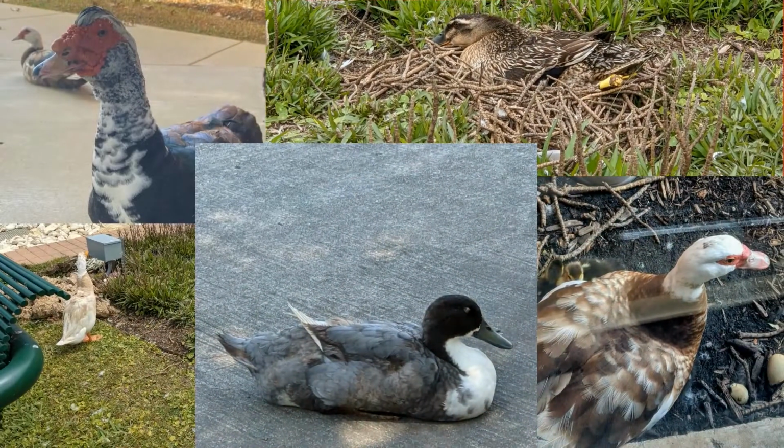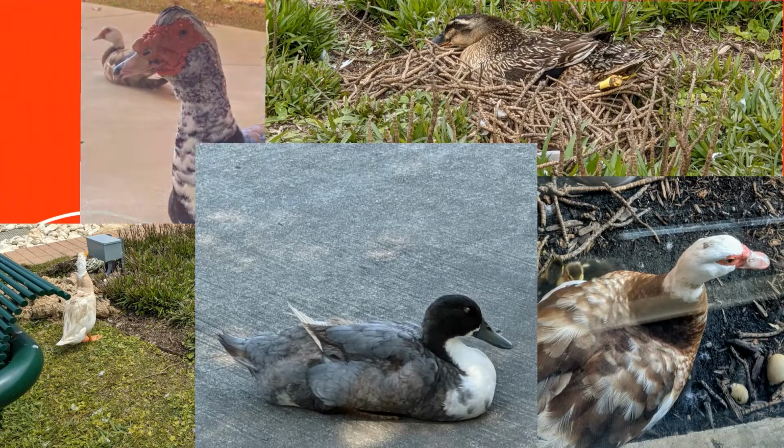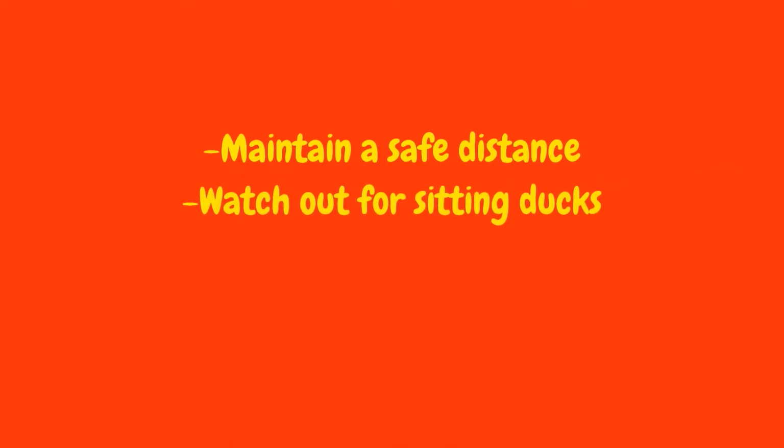If you catch any of our fine feathered friends hanging out at the library on your next visit, here's a few things we'd like you to remember. First, maintain a safe distance. Please don't try to touch or chase the ducks, or their nest or eggs. Watch out for sitting ducks. This is especially important when you're entering and exiting the parking lot.